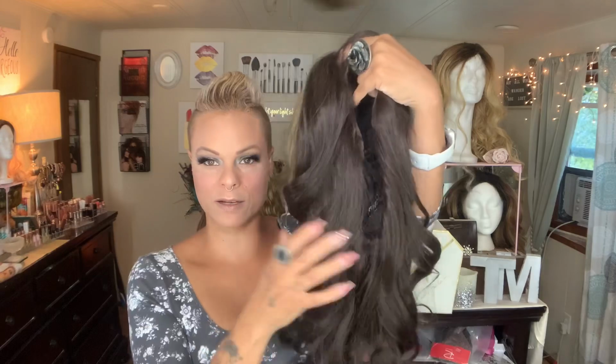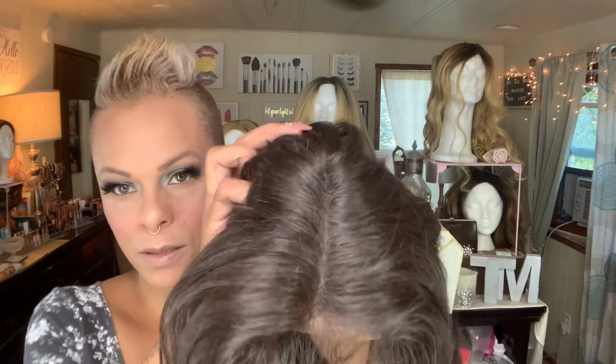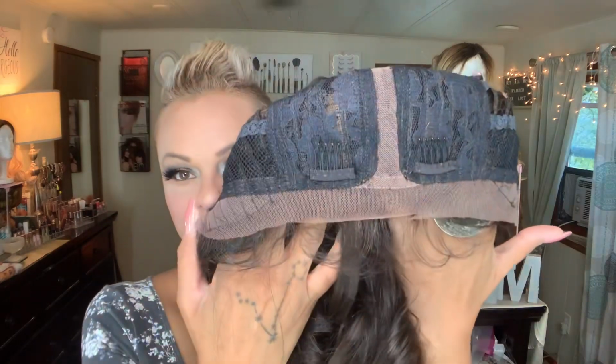So pretty. I love the coloring on this. She's just looking like you did a little barrel wave. It is sort of a yucky texture. It looks like a little barrel wave situation. Here you can see the baby hairs, the parting. She does have 2 combs in the front right near the part. I don't really love that, but whatever. Then she has a comb in the back and the adjustable straps.